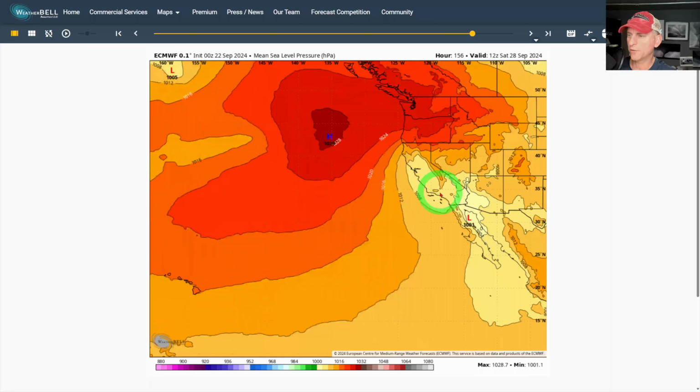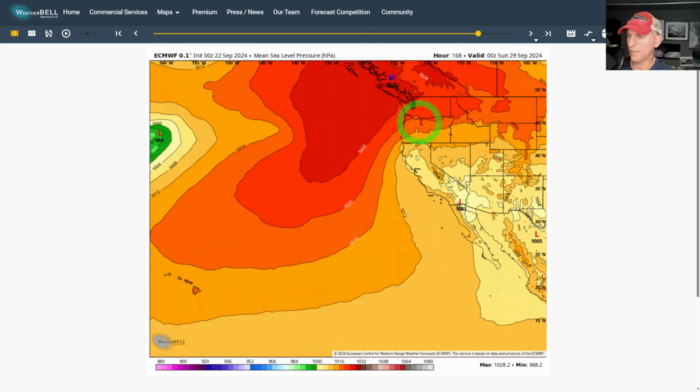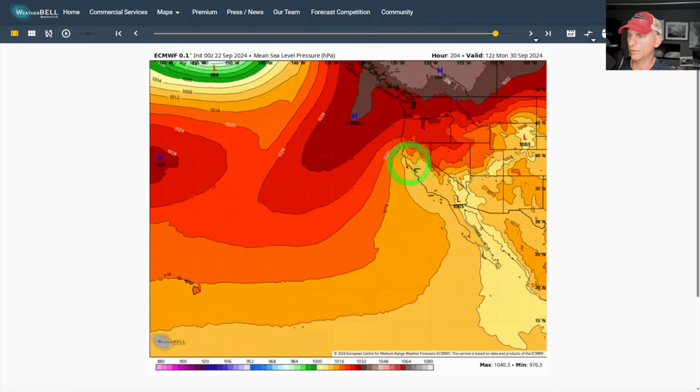Then we scroll a bit further into the future and you can see, look at this pressure gradient here, the higher pressure over the Pacific Northwest versus the lower pressure over California. That could start to bring some offshore winds. And as we scroll a little bit further on, you can see a pretty good pressure gradient. I mean, you're talking about 4, 8, 12 millibars here from the Oregon border down towards some of the foothill areas of the Sacramento Valley. So that could be driving some powerful offshore winds.